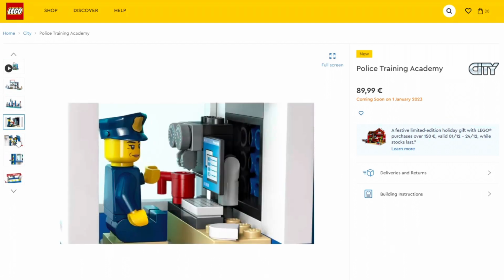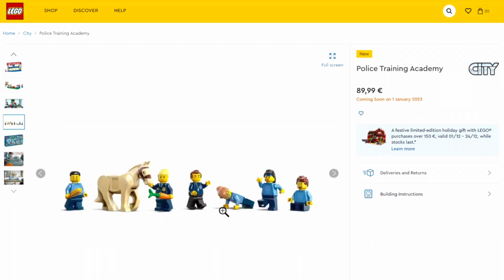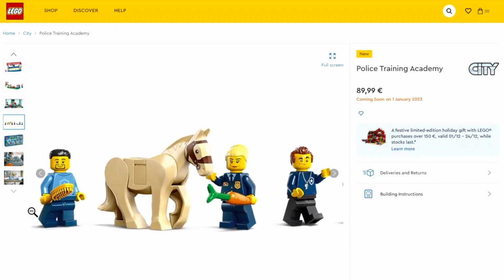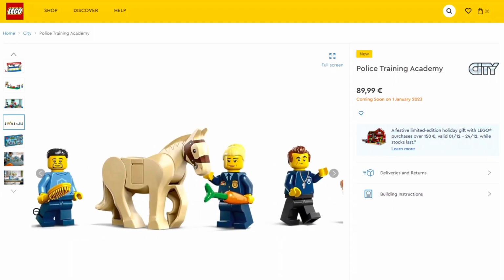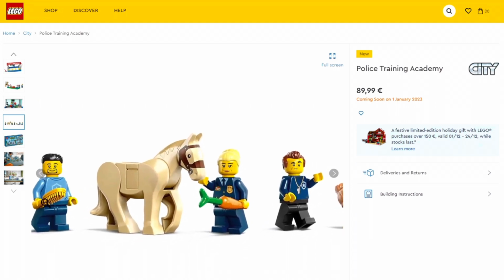Finally, I actually think it's worth having a quick look at the minifigures. I originally thought that this hairpiece was a mullet. It's actually very close looking to a mullet in some of the other images, particularly this one. But I think the minifigures are cracking, absolutely cracking. Look at this guy. He's got so much character to him with his goatee and his slick hair.